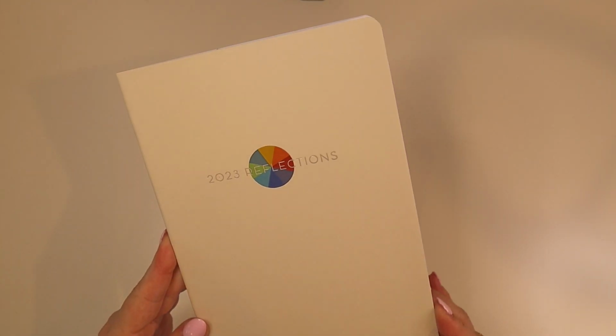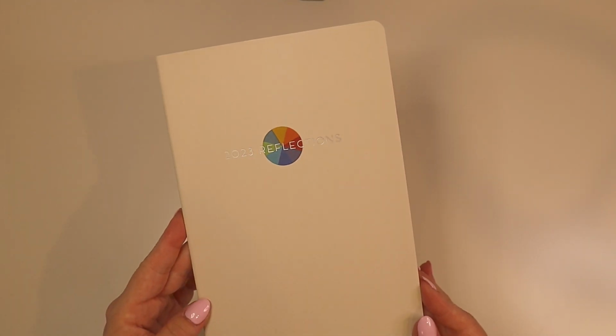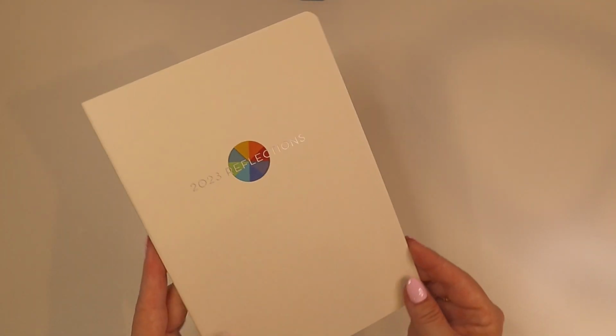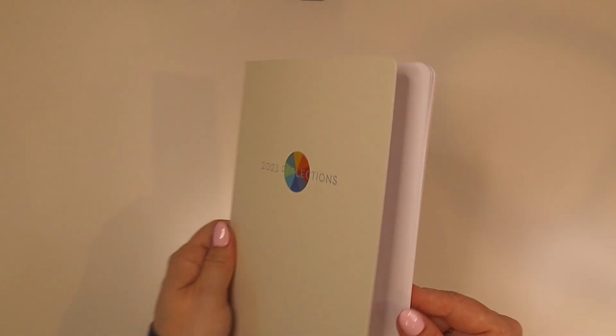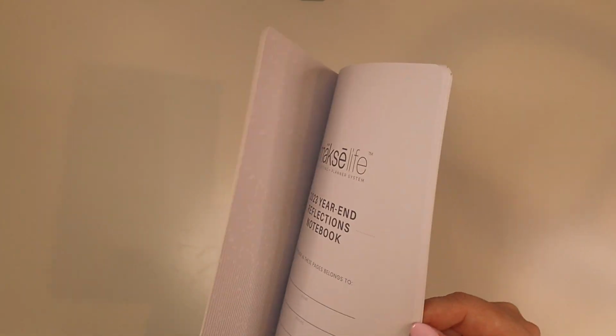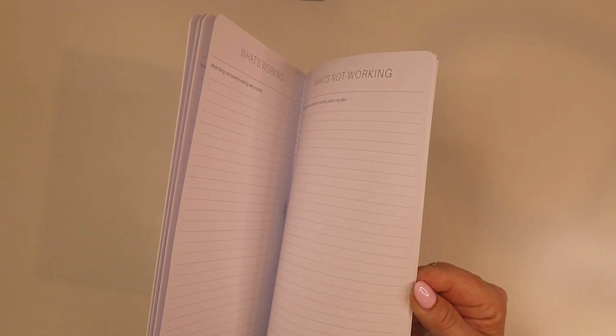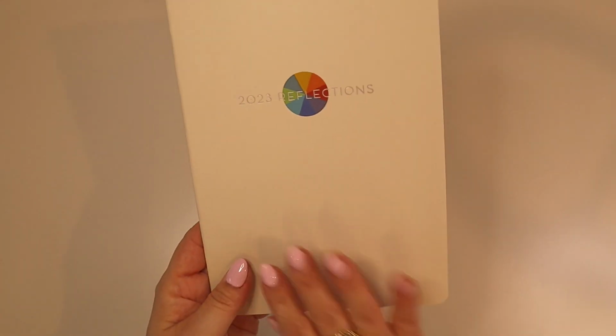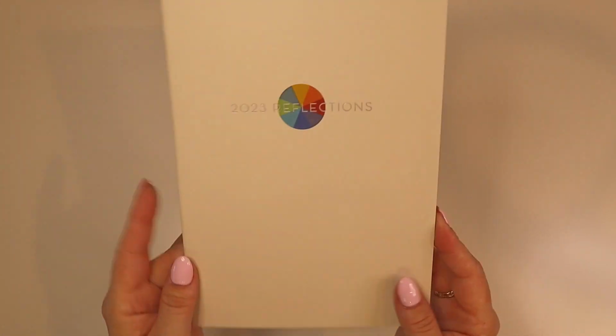And so to me, it really gives you an idea of how you did in 2023 and what you're looking forward to for 2024. The price for this is going to be $10, but again, don't forget that if you do make a purchase with orders over $100, you will get this as a free gift. And you can keep that in your little folio, or you can put it in your planner because this is going to fit in one of those sleeves.